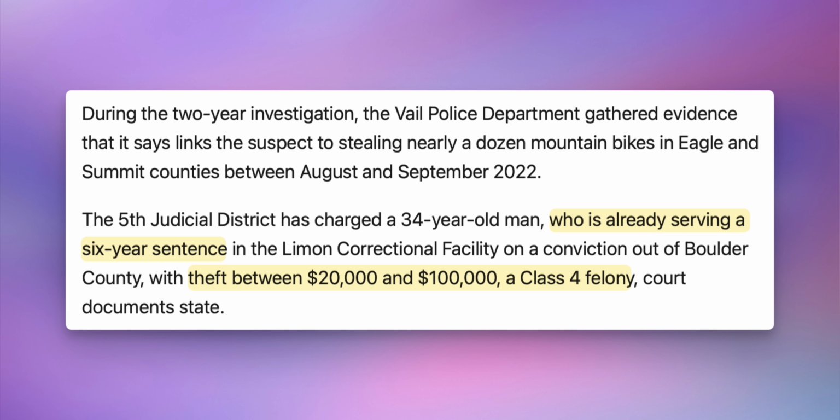So I'm sure he'll be behind bars for quite some time now. And by the way, this was part of a 2-year investigation. So it took 2 years for him to be arrested for this crime, which is pretty crazy. But without this AirTag, this whole scheme would have never been uncovered. So shout out to the AirTags as always.